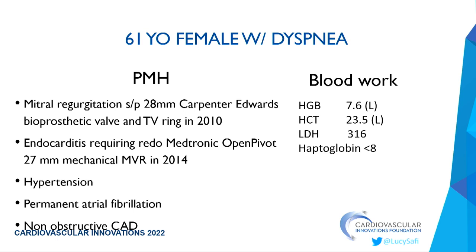Now, she came to us with this history. I don't know why they chose to do a bioprosthetic in a young female at that time, but she did come back 4 years later with endocarditis, so I suspect that may have had something to do with it. At that time, she had a mechanical mitral valve replacement, and other history of hypertension, paroxysmal atrial fibrillation, and non-obstructive coronary disease.